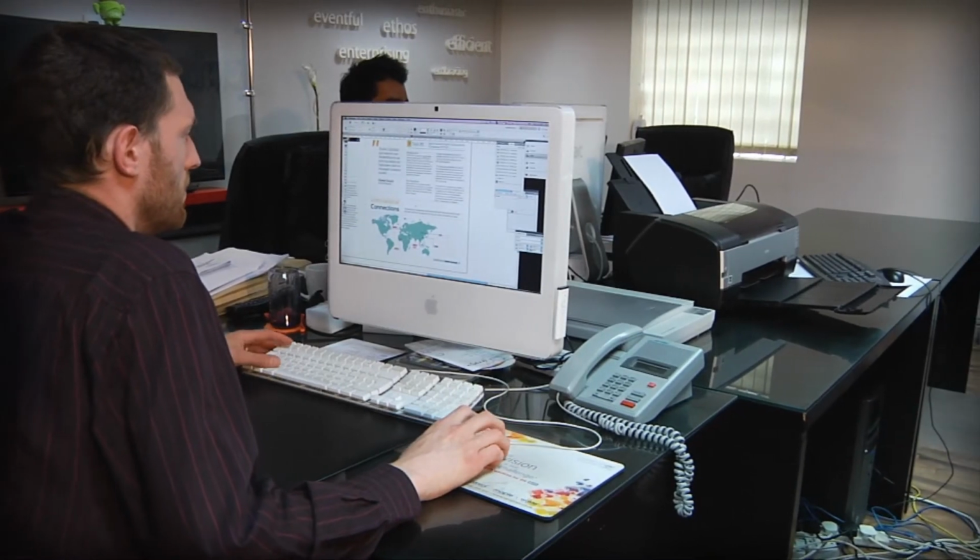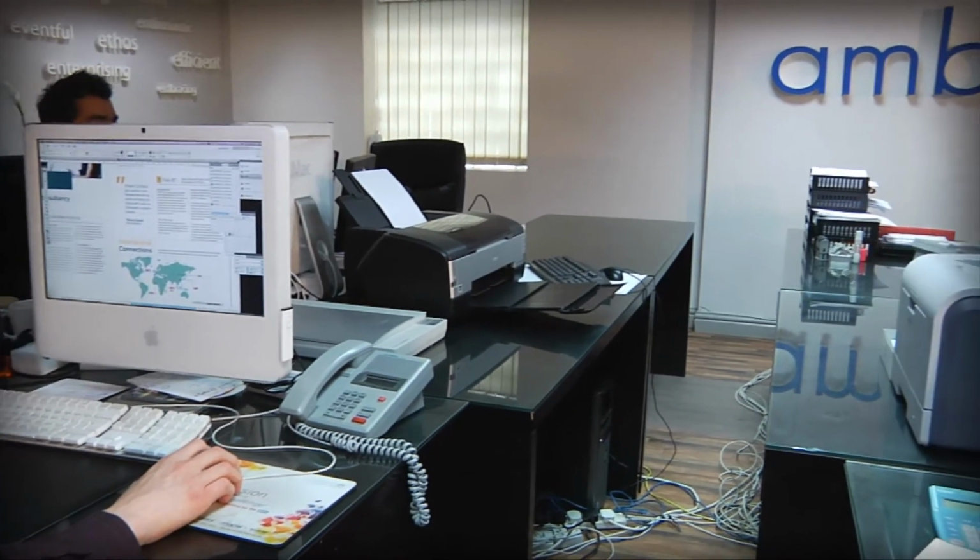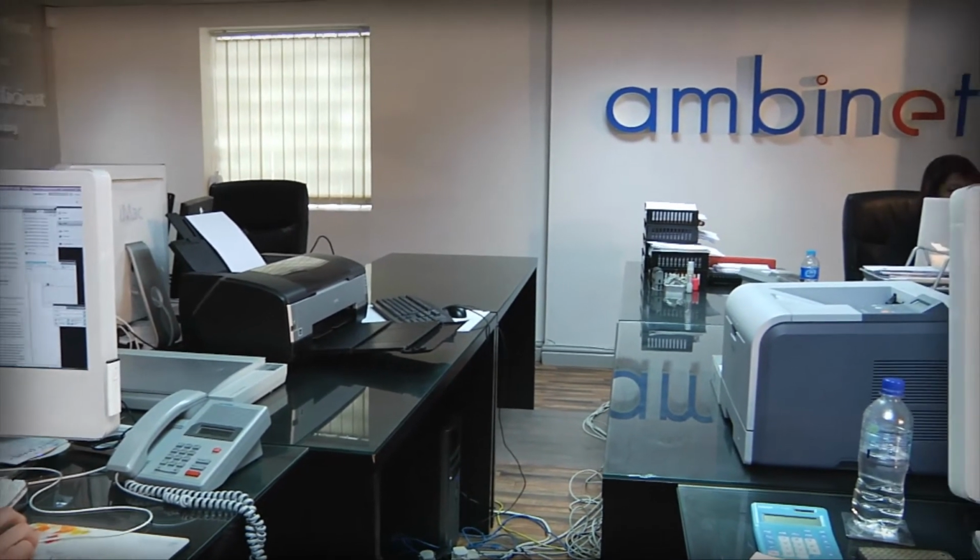Hi, my name's Terry Abbas. I am the Technical Director at Ambinet. The Birmingham Children's Hospital needed a transport management system, which they were currently operating in paper format, to be automated into an electronic system. The system we developed was called ATOM, and we shadowed pretty much all the departments that were using transport in order to understand and see how we could develop this into a fully automated, fully functioning transport management system.